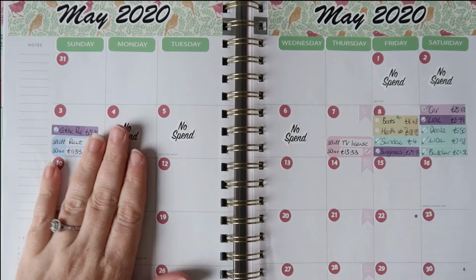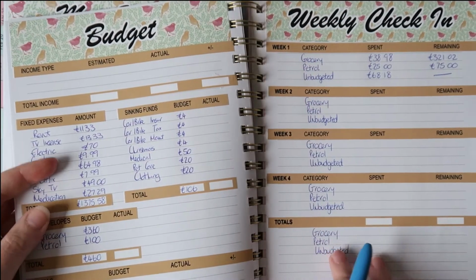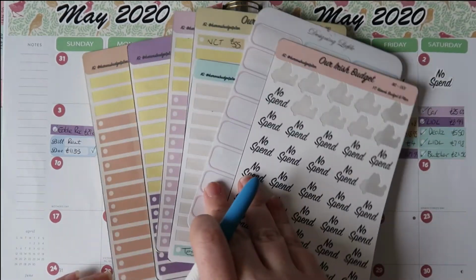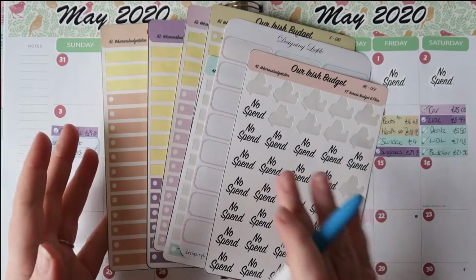So first of all, I place down my stickers, then I flip to the back and I do my weekly check-in part here. I've already gone through and written down everything that I need on the correct stickers.